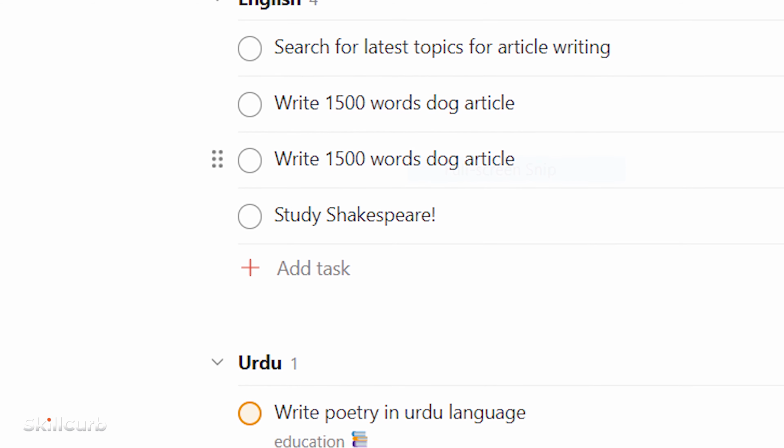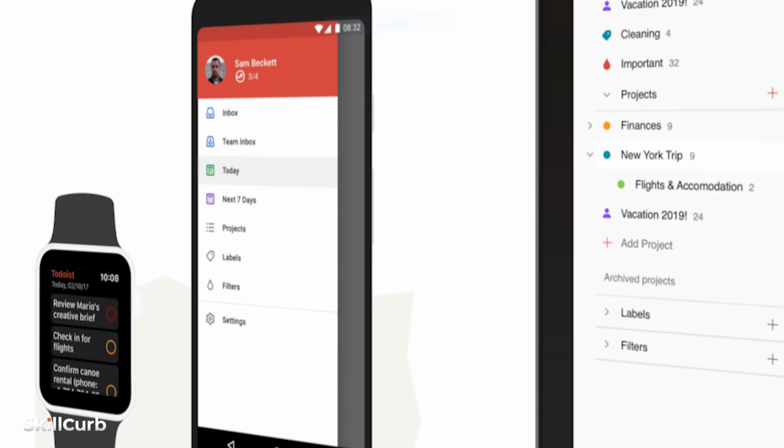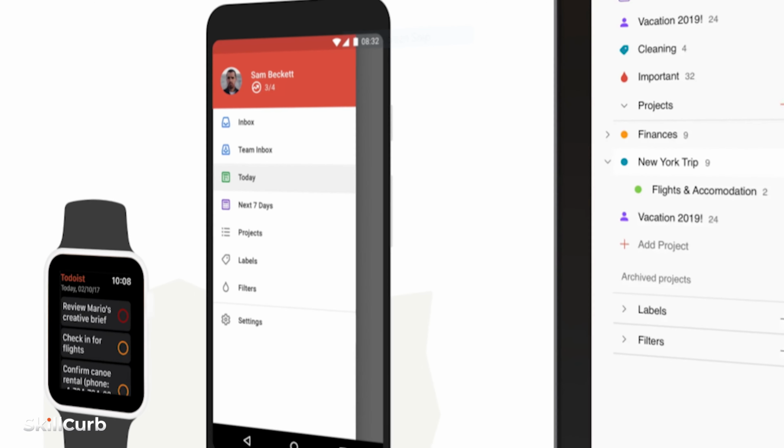Todoist is a task management application that helps to manage your personal and professional productivity. You can use it to manage your tasks from a smartphone, tablet, or computer. Todoist has 3 plans of service: free, premium at $36 per year, and business at $60 per person per year. The company gives discounts to students, educators, and non-profit organizations.